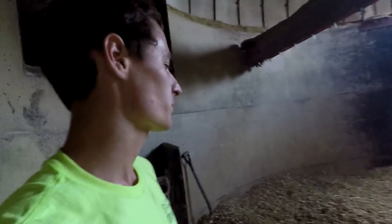We got it leveled off here. Dad's heading down now, and he's gonna lower the unloader. I'll tell him when to stop, and then I'm gonna have to set it up here, and we can run it.